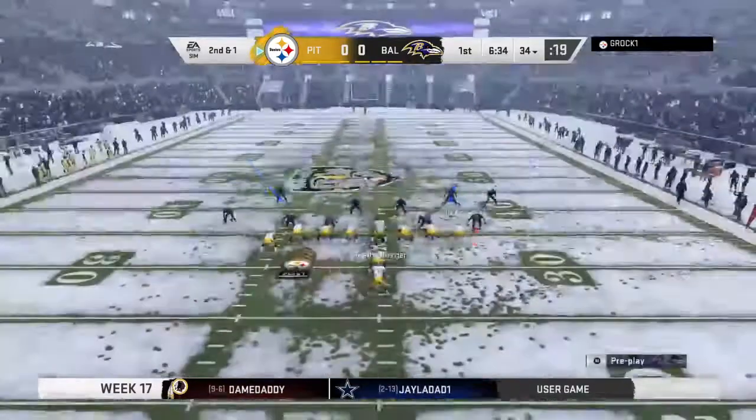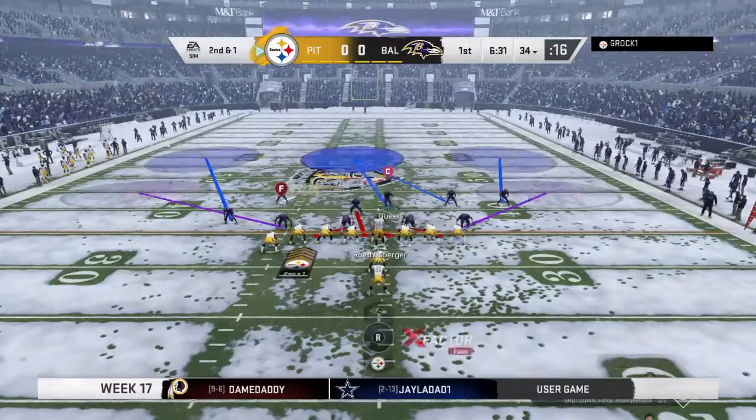Here's 2nd and a yard from the 34. No. What's up? 59, what's up?